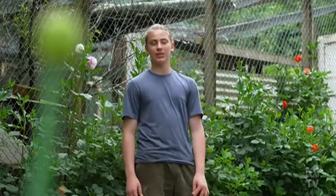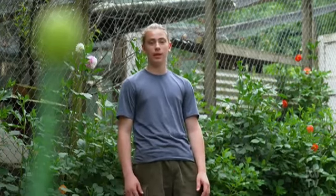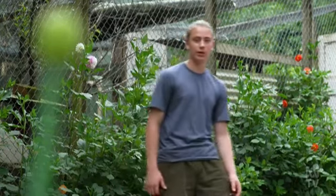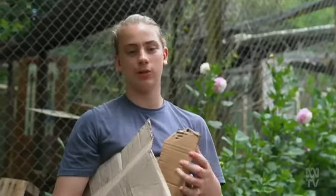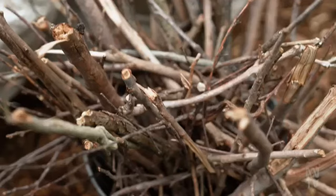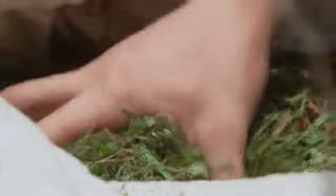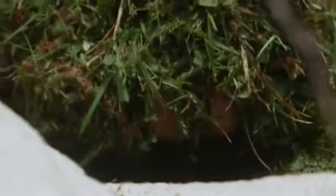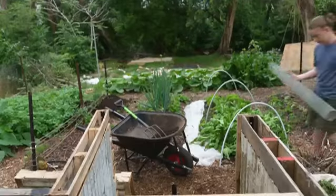All those critters need food, air and moisture. And when it comes to the food, they need a mix of both greens and browns. Brown stuff is this carbon-rich material, like this cardboard, newspaper, straw and sticks. The greens are called greens, but they're not always green. They're nitrogen-rich material, such as this grass, coffee grinds and food scraps.